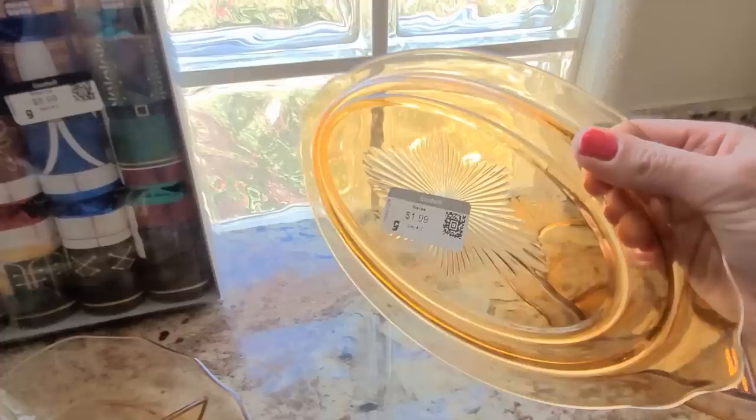This one's divided into four. I paid $2 a piece for them. I am going to ask 20, 20, and 25.